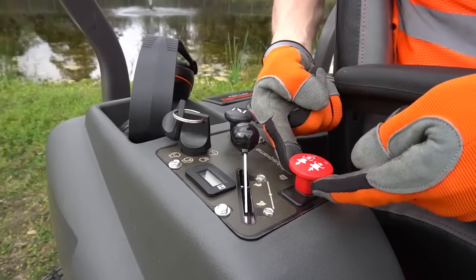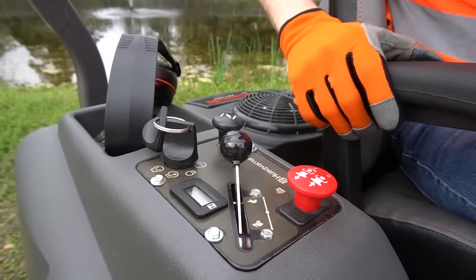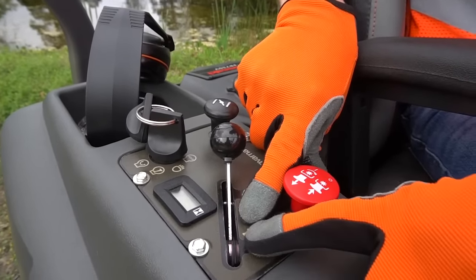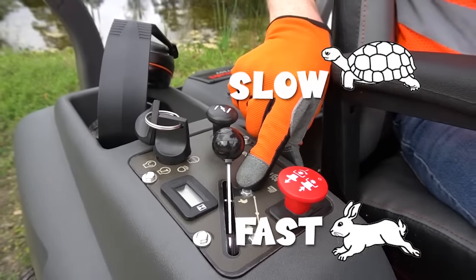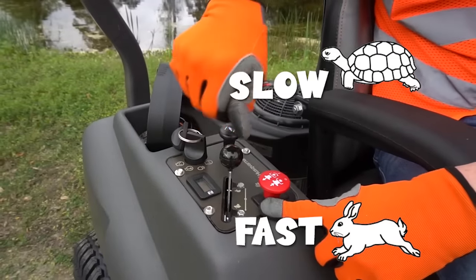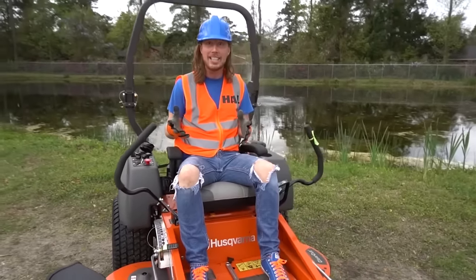And this really cool red button goes up and down. That actually turns on the blade down below. Makes it go round and round and round. Oh, and look, you even got these really cool, it's a rabbit and a tortoise. Oh, the rabbit means it's gonna go really, really fast. And the tortoise means it's gonna go really, really, really slow. How cool is that? I got a great idea.